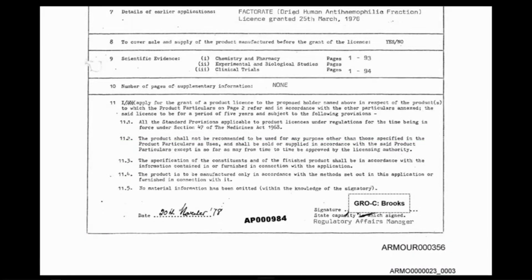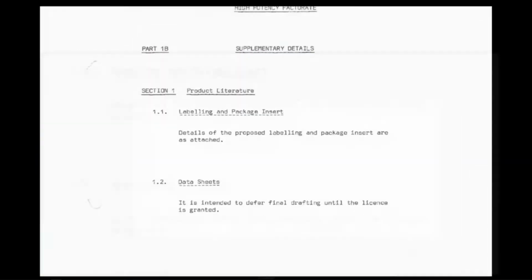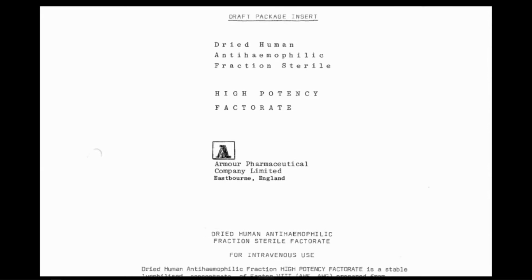If we go a further 2 pages on, please, we'll see there's some supplementary details in relation to product literature, labelling and package insert. Details are as attached. Data sheets, it's intended to defer final drafting until the licence is granted. And I'll come on to some aspects relating to labelling and data sheets in due course. But if we just turn over the page, we can see the draft package insert that was included with the application. And if we go to page 10, we can see it was proposed that the warning should read as there set out.